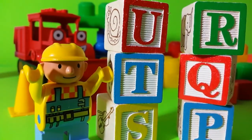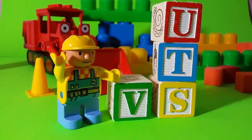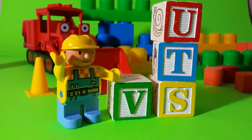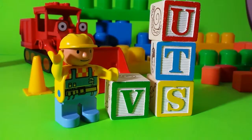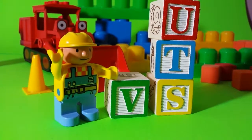Can you think of the letter that follows the letter U? The letter V comes after the letter U. V makes the sound of V, V, V. Violin. What do you think comes after the letter V? Can you think what comes after the letter V?